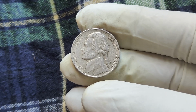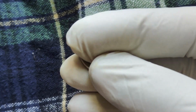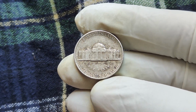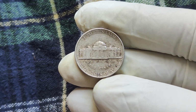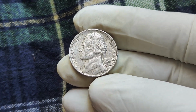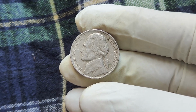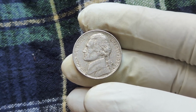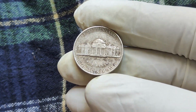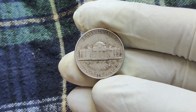Something you probably pass by every single day without a second thought. But what if I told you that a rare 1989 Jefferson nickel could be worth up to $6.2 million? Yes, you heard that right. A single coin that could change your entire financial future forever. And the craziest part? It might be sitting in your pocket right now. You might be thinking, come on, how can a nickel be worth millions? Well, buckle up because you're about to uncover the shocking truth behind this hidden treasure and how you could turn an ordinary coin into a life-changing fortune.